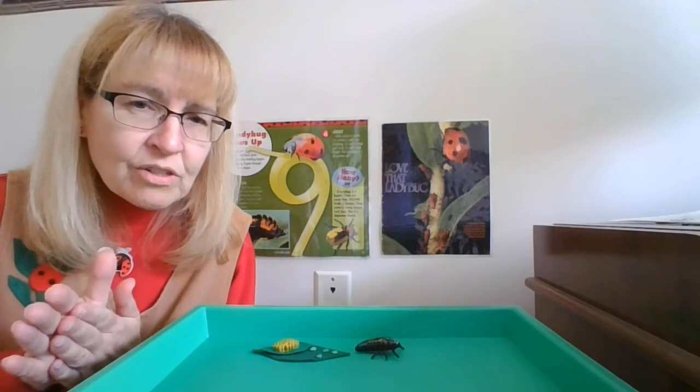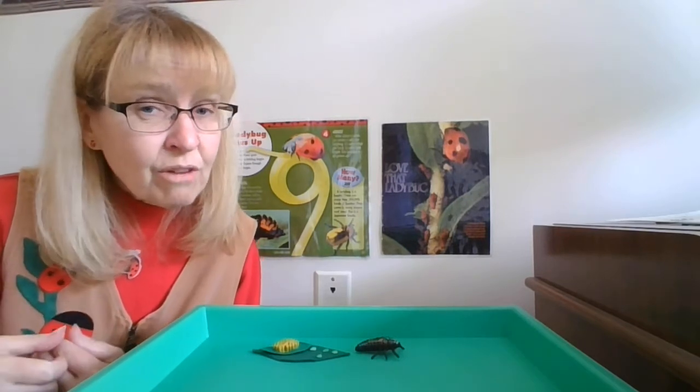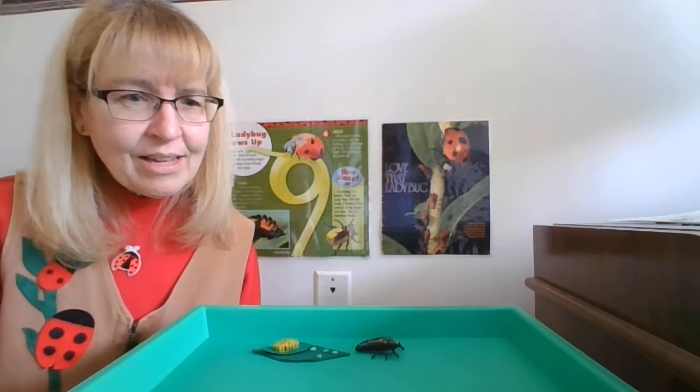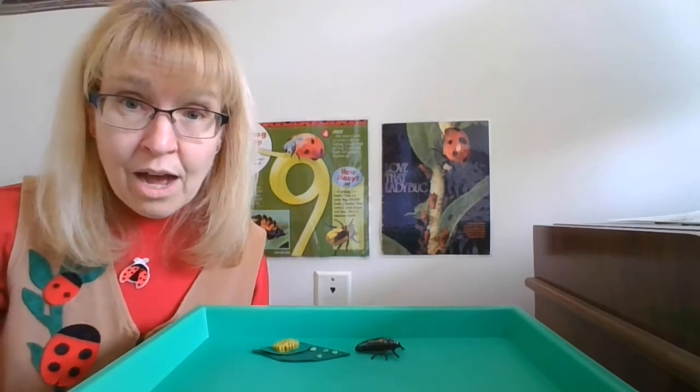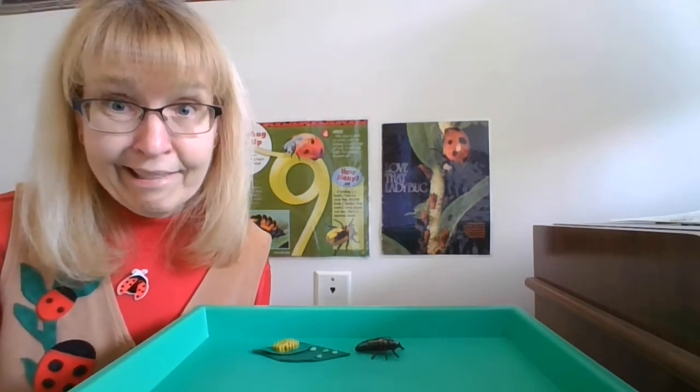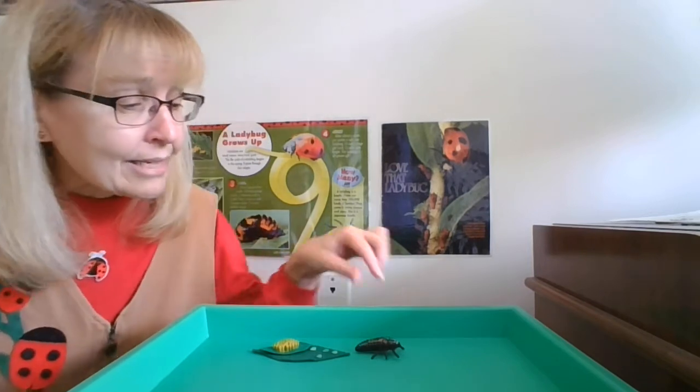They come right out of their skin, but don't worry, they have other skin on right underneath. They leave that old tiny skin behind and they have new skin. And they do that about 3 or 4 times. They molt and they eat like 25 aphids a day. They eat a lot for a tiny little insect.